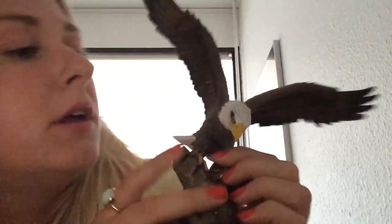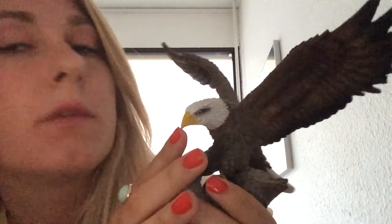Now, we are going to move into the sky. As this is a very, very rare eagle. It is actually so rare that we currently do not know whether this has already gone extinct, and that's sad. Oh, I didn't forget to tell you the name of this.